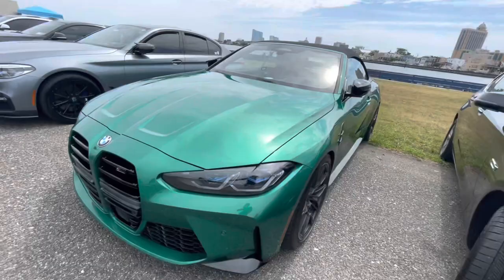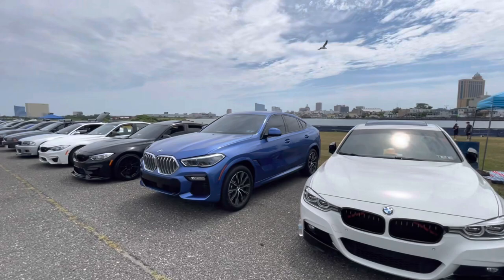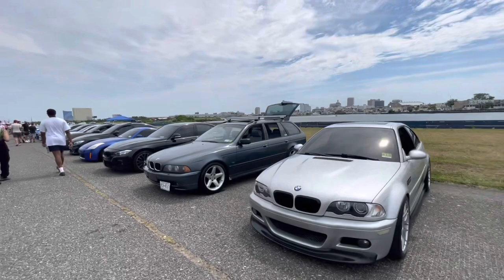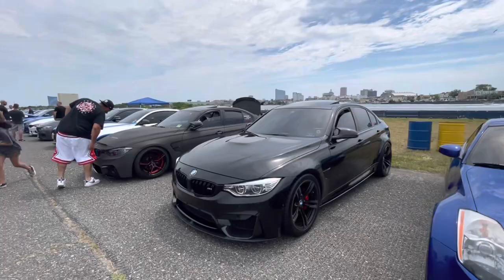More of the unique builds here at the show. Nice X6, F80, all black, another F80 white, E36 M3 silver, 5 Series wagon, nice little F30 in black, blue Z4, more F80 M3. A homage car for Need for Speed.